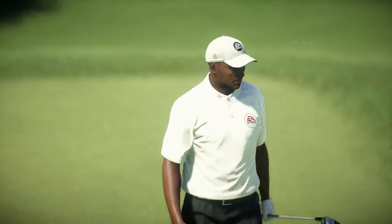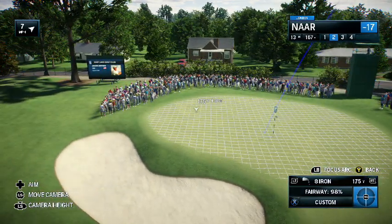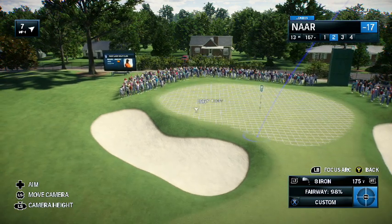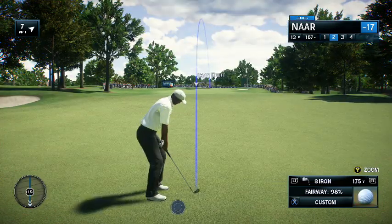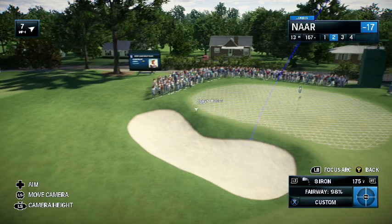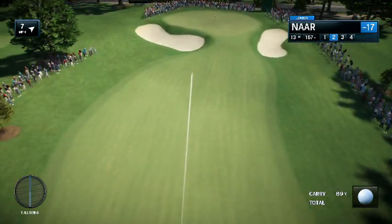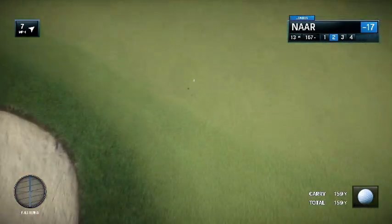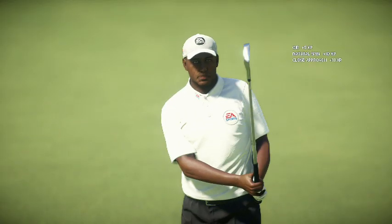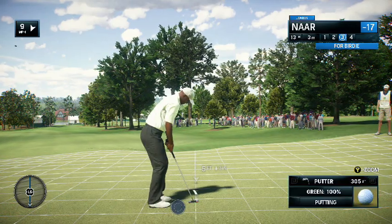Nicely played shot, about 310 yards down the fairway. Steeply up the hill here. This is going to play very long. You cannot hide the flagstick from that man inside of 5 feet. Par yesterday, now for birdie.